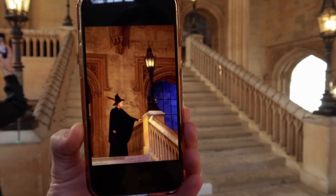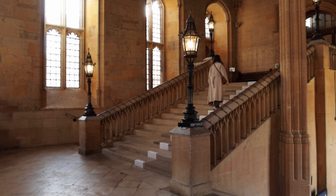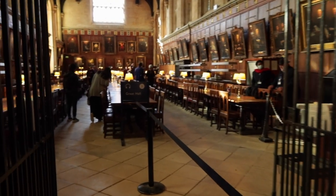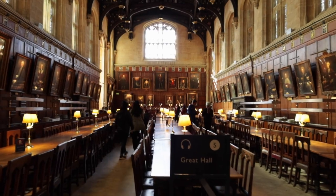Here's the stunning Burghley staircase where lots of scenes from Harry Potter and the Philosopher's Stone were filmed. We also visited the Great Dining Hall, which is one of the largest at Oxford, and it was used as inspiration for the iconic dining hall in Harry Potter.